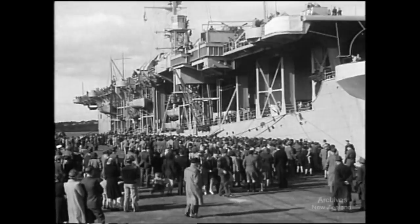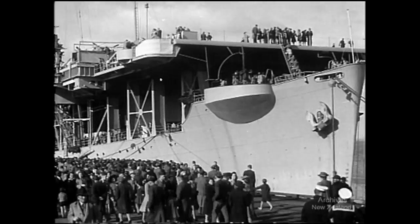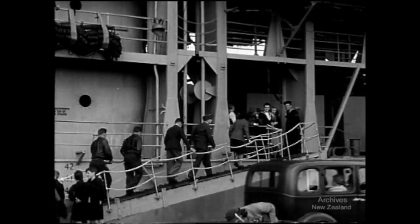When Aucklanders had the chance of looking over the Empire Lagan, first aircraft carrier to visit their port, they swarmed aboard. The crew expected a few hundred visitors. Instead, they had thousands.